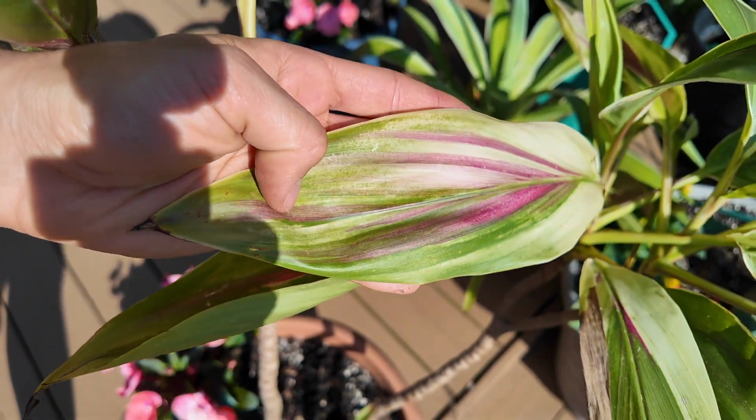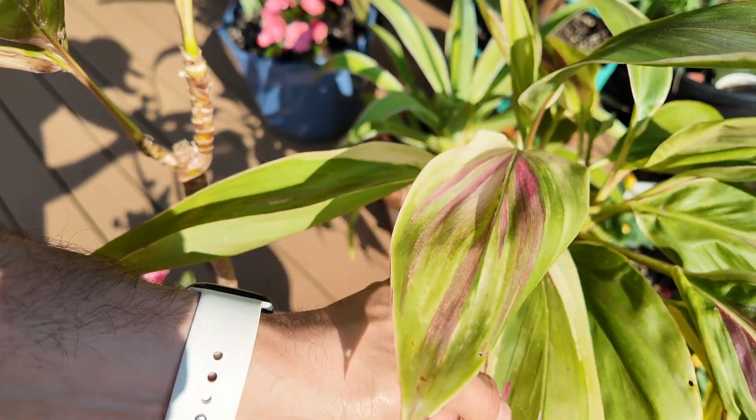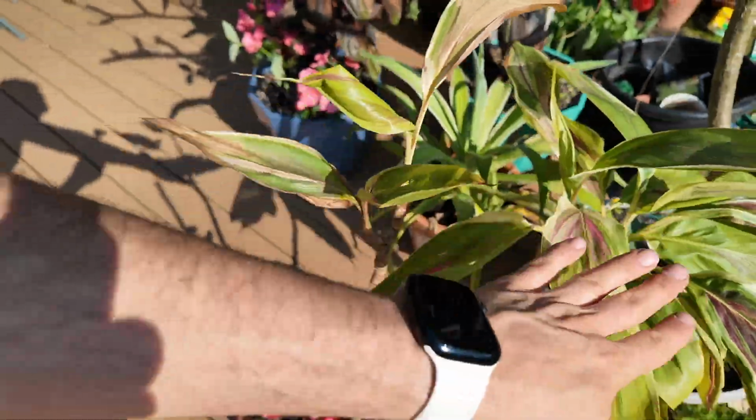And again, really no leaf burn on this. There's a little bit of burn. It's not even burn. It's a little bit of damage just from being inside the house during the winter and low humidity, but no burn from the sun. And that's because, what did I do? I acclimated my plants for 2 weeks in the shade.